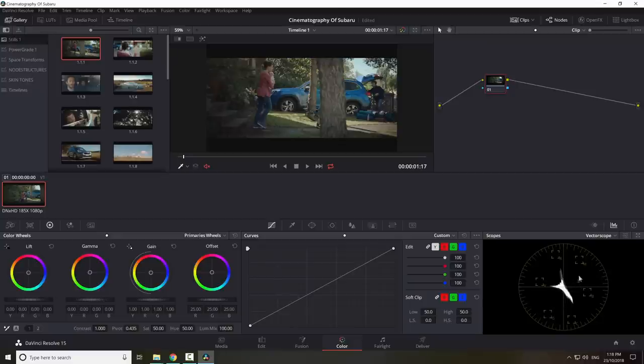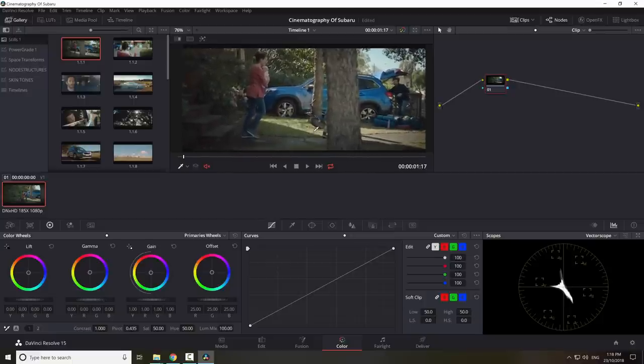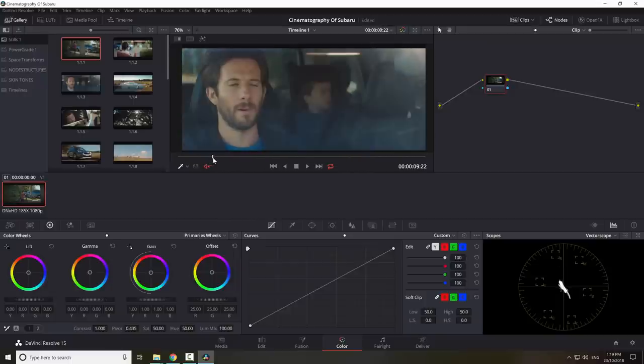So maybe in a sci-fi film, or in a weird color-graded commercial that could work, or a music video. But the point is, that's my theory about why teal and orange actually works so well. One, because it's a complementary color system, and two, because part of those complementary colors are skin. So, with that said, this commercial has the most amazingly consistent color palette.